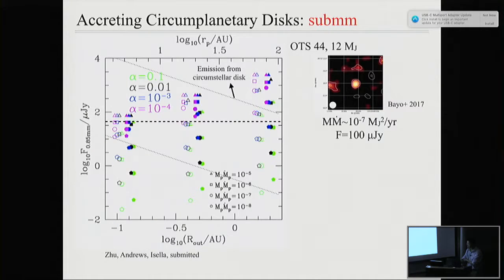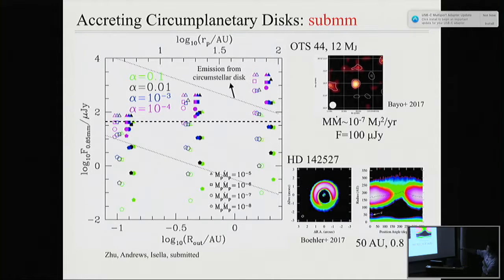And I'll argue there are some sources already being detected. For example, this one is a free-floating planet with a 12 Jupiter mass central object. It accretes like 10 to the negative 8 Jupiter mass per year, and it has an ALMA detection of 100 microjansky, somewhere here. This is one candidate. And here is another candidate. This is a circumstellar disk around the Herbig Ae/Be star, and there is a point source here, point source C, at 50 AU with 0.8 millijansky flux. If we plot it in this plot, at 50 AU, somewhere here, 0.8 millijansky is the upper end of this parameter space. So these are another two candidates where we may already have detected circumplanetary disks.